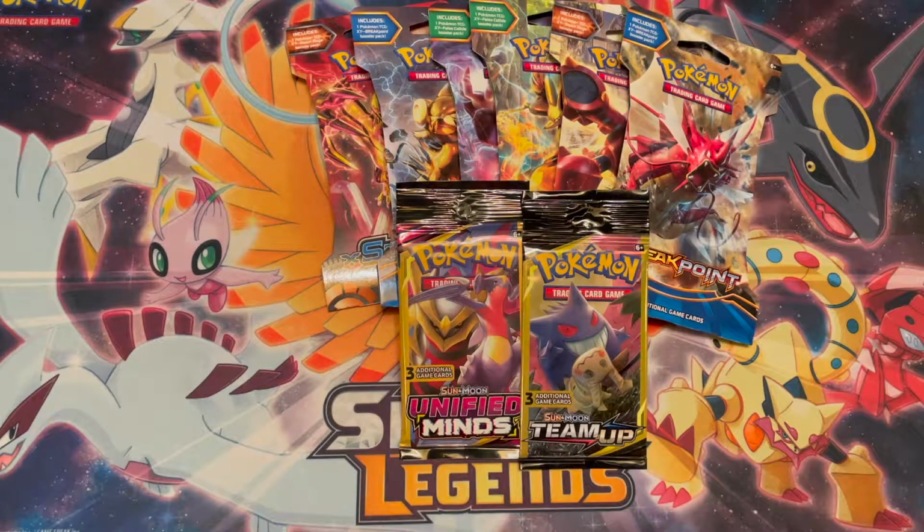We found a whole bunch of random stuff. I guess they're backstocking them with Steam Siege, Hidden Fates, and Breakpoint. I don't know if that's true, but it might be because I've seen Best Buy get some Breakpoint packs. So maybe Pokemon's sending out a bunch of random ones. But as you can see, I got a good plethora there. And like you saw, there's so much. And she told me that they're stocking pretty constantly, so that's a good sign.